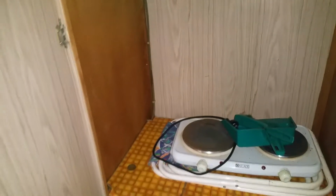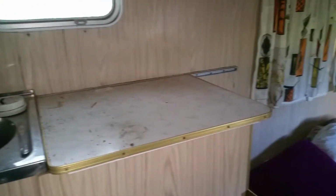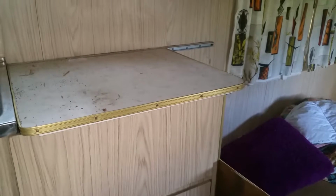Yep. It's all got to go. Yep. I got ants there. I sprayed that yesterday. Got ants everywhere. So I've got to strip everything out. Strip it, rebuild it. Yeah, what a job. Got to take everything out so I can replace the floor.